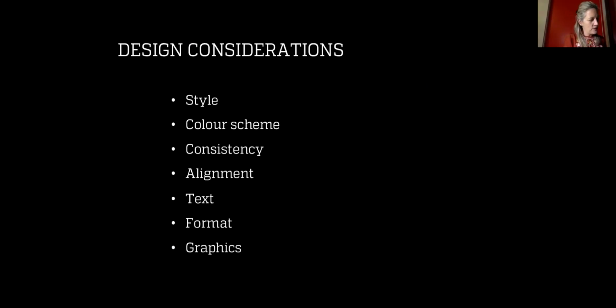Okay, so the other considerations, of which there are many, I've taken from a bit of design theory and also from reading up on different photo book design styles that have occurred in the last, say, 50 years. So in terms of style, there are different approaches you can take.